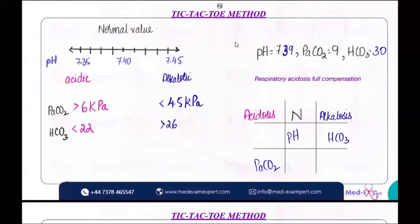Now, this is 7.39. Okay, so 7.39 would be somewhere here. When it is somewhere there, then it is more onto the acidic side. Although it is within the normal, it is more towards the acidic part. All right. So the acidity is caused by the partial pressure of carbon dioxide.